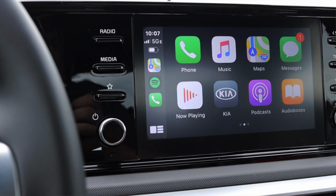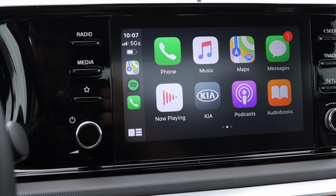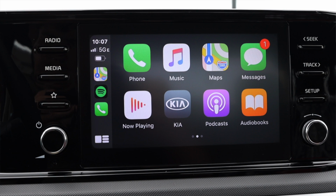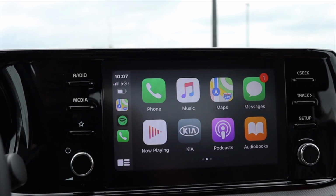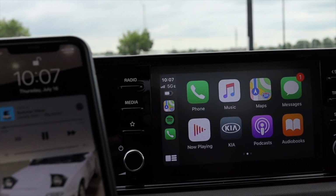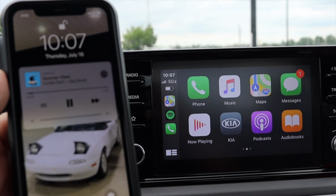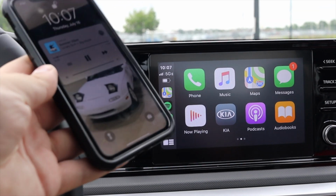Speaking of which, moving into the center, we do have a display that is touchscreen and has Apple CarPlay. Now, that's not really anything new. The Kia Rio has Apple CarPlay for $15,000. However, this has, for the first time from Kia, wireless Apple CarPlay. So I don't need to plug in my phone. I can leave it in my pocket. I can leave it in the cup holder. I can give it to someone else sitting in the car for all that matters. I could still access Apple CarPlay without any cords. That is a first for Kia and is very, very nice.